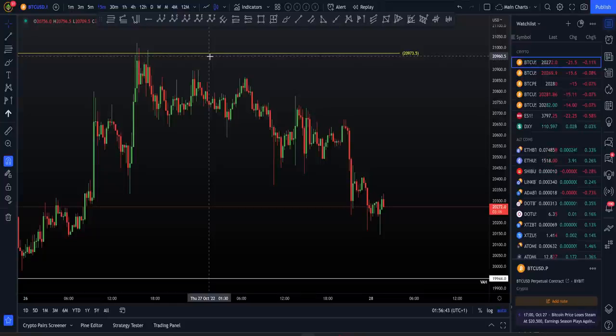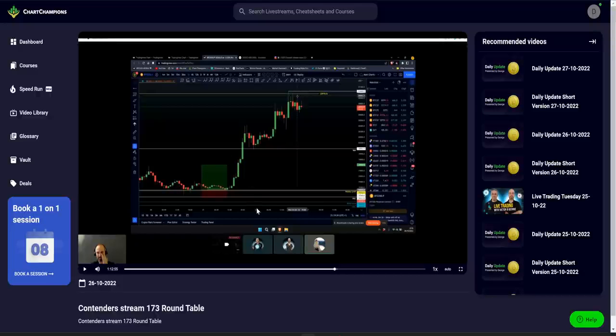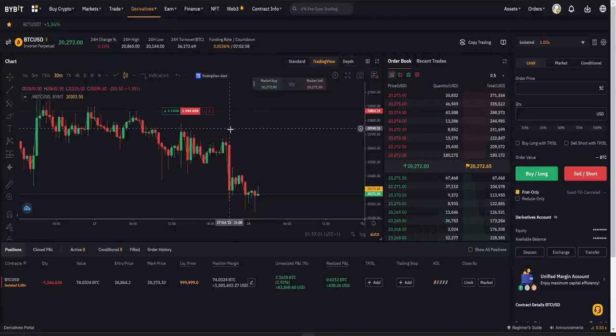Now you might be thinking, so why did you take a short? This is a hedged short position. If you were in the contenders live stream on Wednesday, you'd have known that I thoroughly explained why I was in a short, why I take a short, and that level of protection, the hedge. Obviously, it has played out very well indeed. So if you're a contender or a champion, you understand why I took that trade.